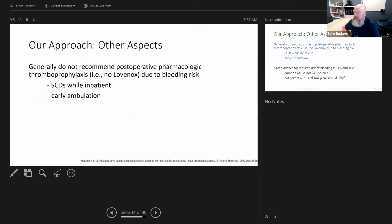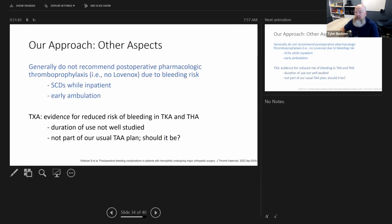So other aspects and things to mention, usually we don't recommend post-op Lovenox, for instance, due to the bleeding risk, or aspirin, and so we don't do DVT prophylaxis in our bleeding disorder patients. If they're inpatient, we do like them to get SCDs, and early ambulation helps to reduce the risk of clotting. But because there is a risk of bleeding with those, we tend to avoid them. There's some evidence to support that approach.